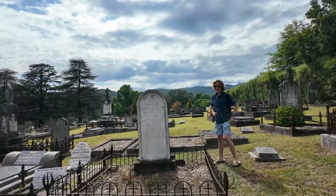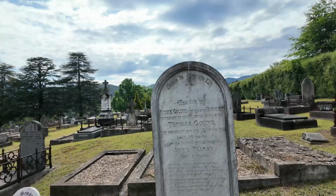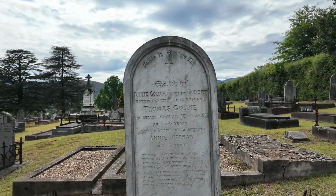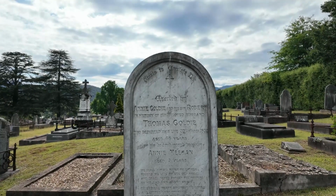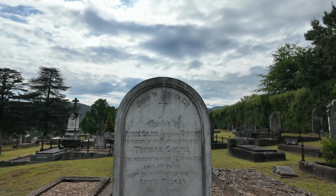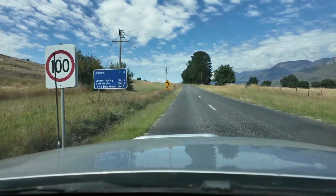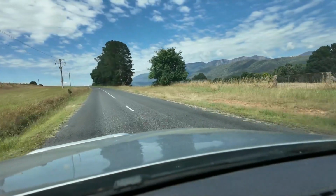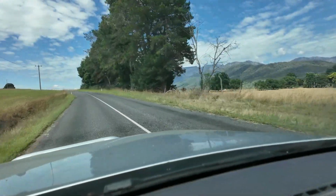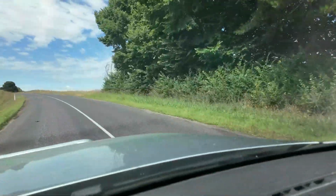All right, so that's Anne Goldie and his son Robert, in memory of beloved husband Thomas Goldie, 1892. Well, normally they'd have snow on them, I reckon. It wasn't the middle of summer.